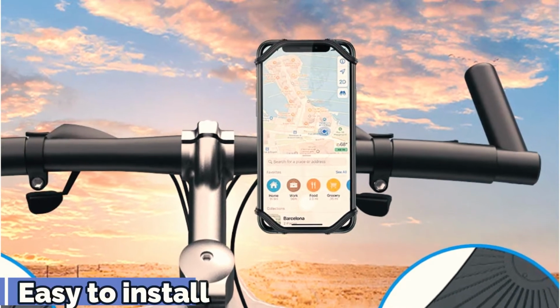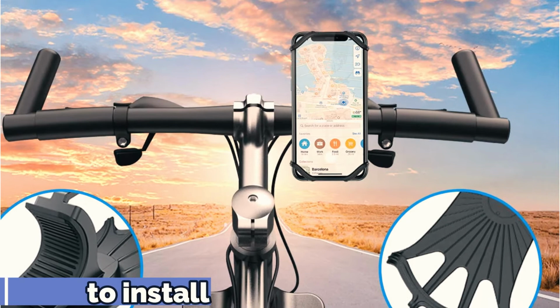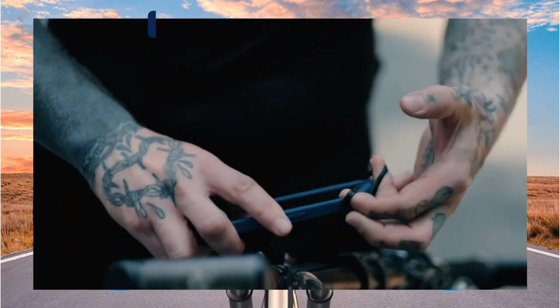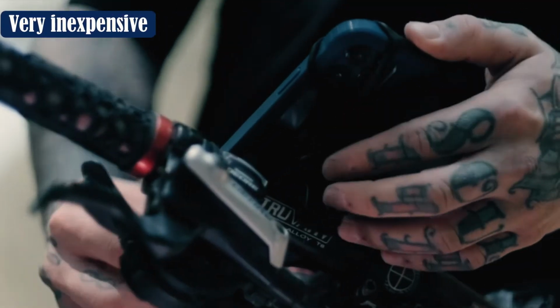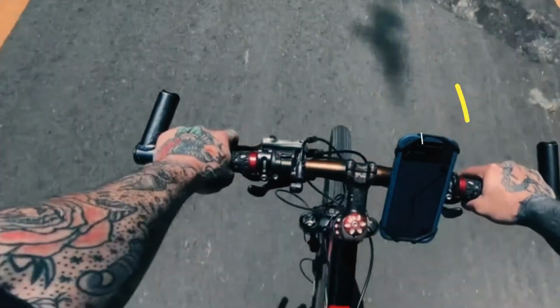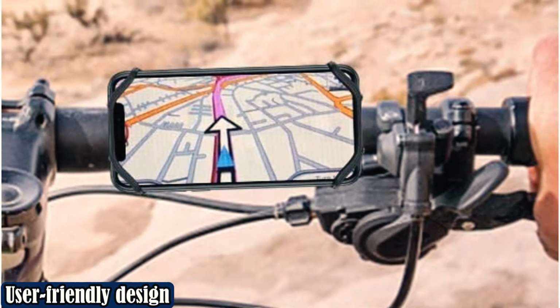It performs nearly as well as the Nite Ize in nearly every metric and is only around half the cost. The VUP stands apart from the crowd as being the easiest mount to set up. It was intuitive and only took 5 seconds to install on our handlebars. Our testers found this mount to be satisfyingly simple to use. Another great feature is that the mount can rotate to both landscape and portrait orientation.